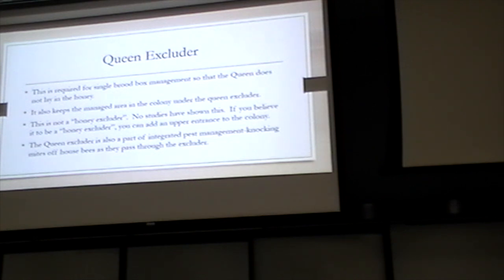The queen excluder is also part of the integrated pest management system. You guys talk about that, IPM. All the things you do as an entire system to cut down on the amount of varroa that you're carrying in your hive. The theory is that some of those mites get knocked off as the workers squeeze through.